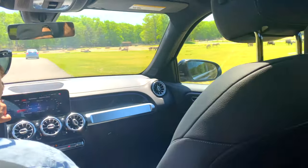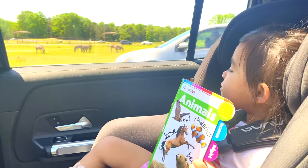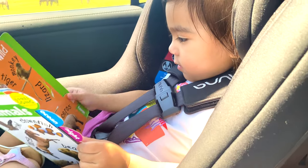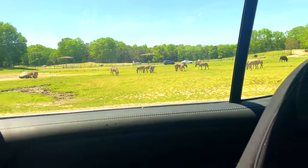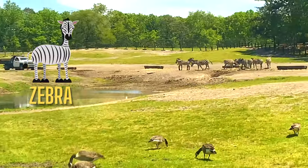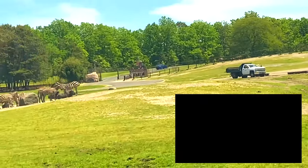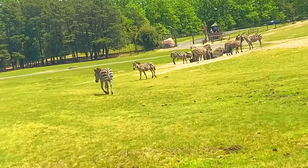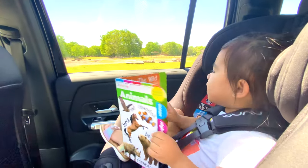Aura, look outside! Which animal do you see? Zebra. Did you know that zebras are black with white stripes? So many zebras! Look! More animals!